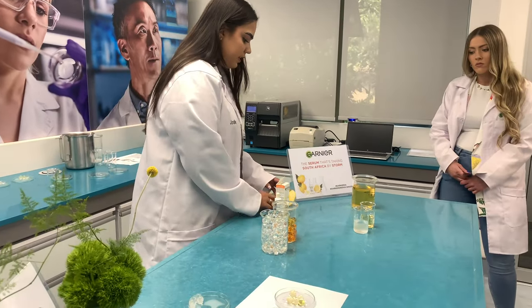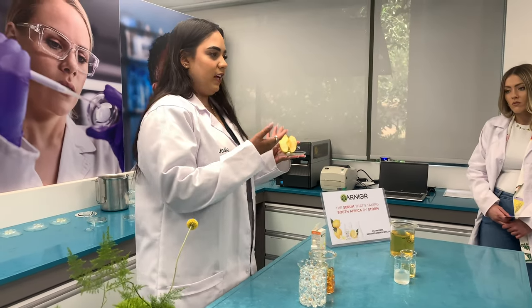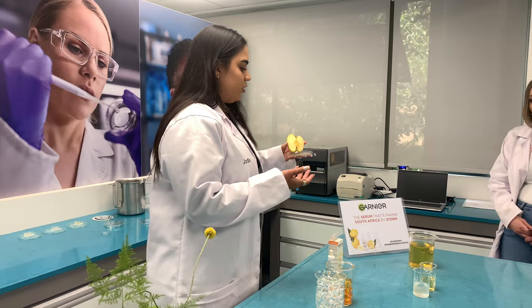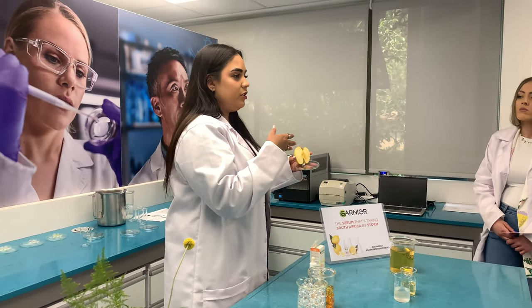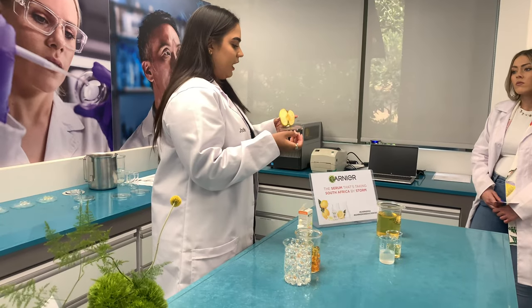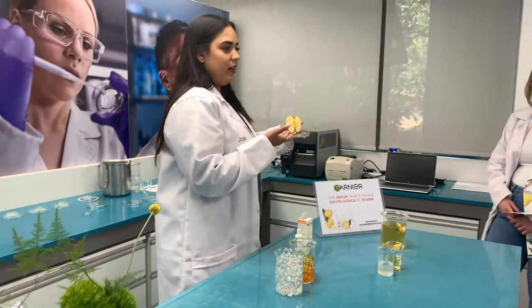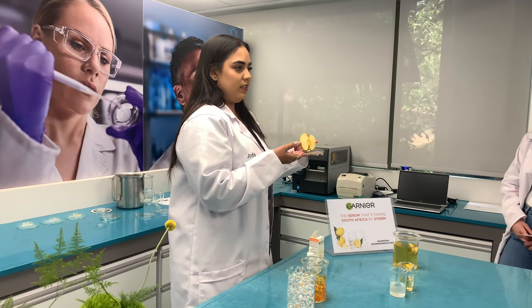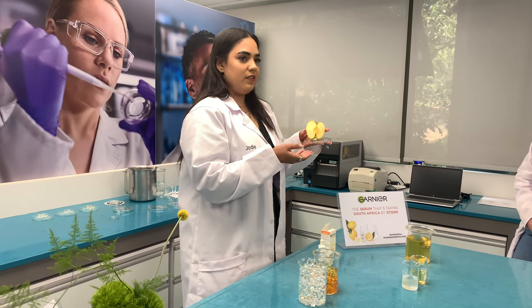And then we also have this other demo, which in the skincare community is quite popular. It's the apple oxidation face demo. So we cut the apple in half. We exposed the flesh to UV radiation. And then we didn't apply any of the product on one side, and we applied the vitamin C, just the serum, on the other side. So you can really see the difference that this vitamin C makes on the skin.